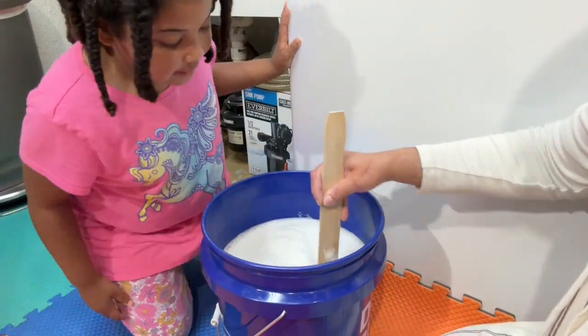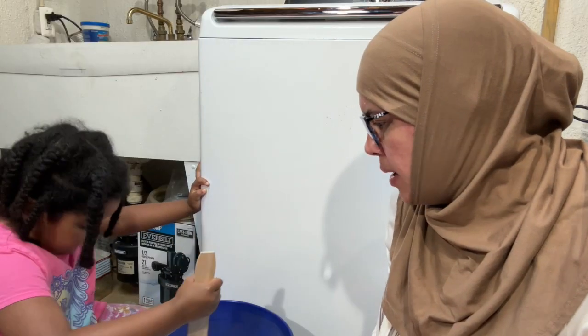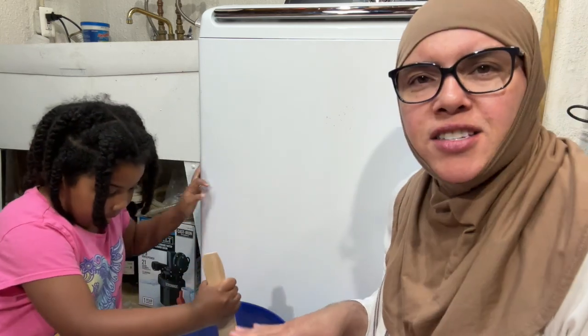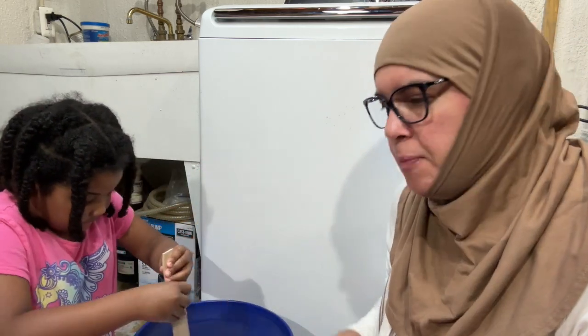At this point, we have the bucket filled up about 75% of the way up. And like I said, it's going to suds up and it's going to have bubbles and stuff, but that will subside.